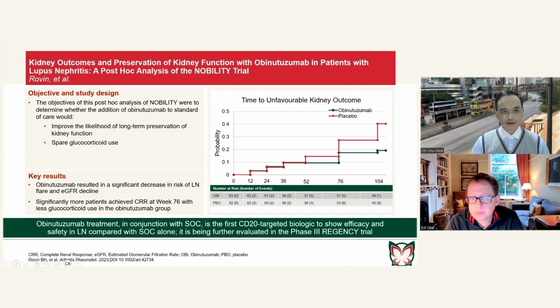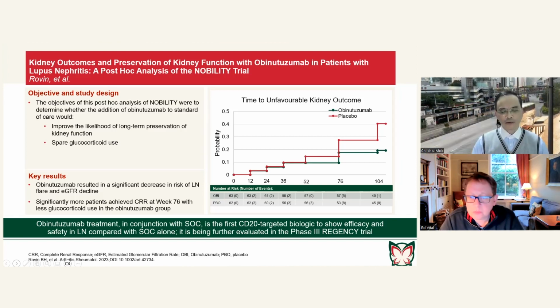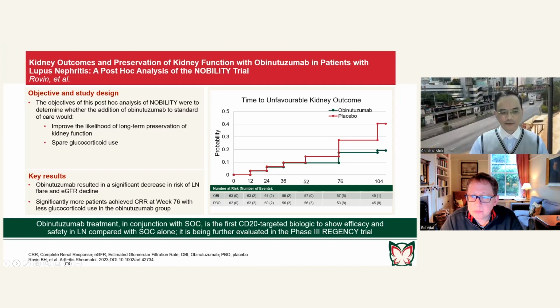And I think that in the recruitment, all the patients were treated initially with the steroid and mycophenolate. And I don't think these patients are refractory cases. So they use the anti-CD20 upfront with the standard of care. Yeah. And this will increase the response rate compared to standard of care alone. So this may be a more potent strategy in patients with more severe lupus nephritis.